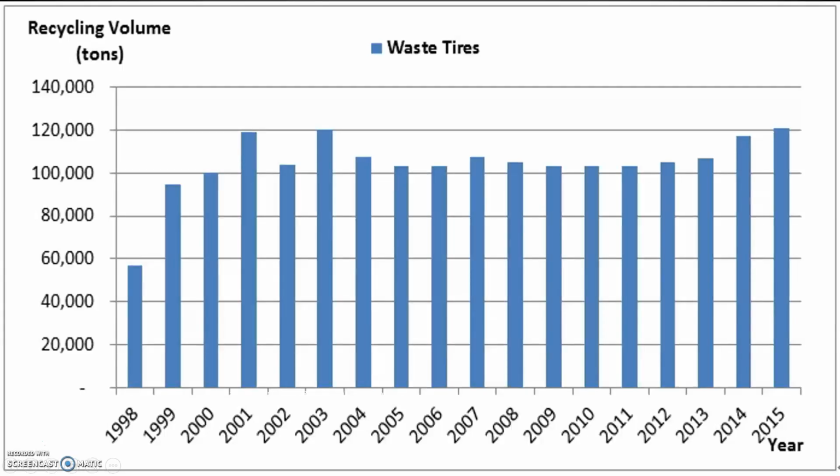This graphic shows the amount of waste tires that have been recycled over time since 1998. We've definitely increased our recycling efforts of waste tires. Although we have many tire recycling programs in place, there are still too many tires that are getting disposed of improperly.